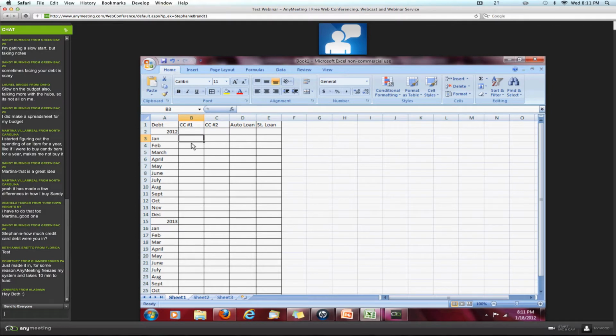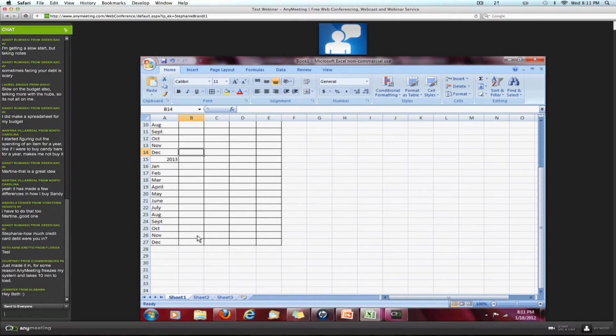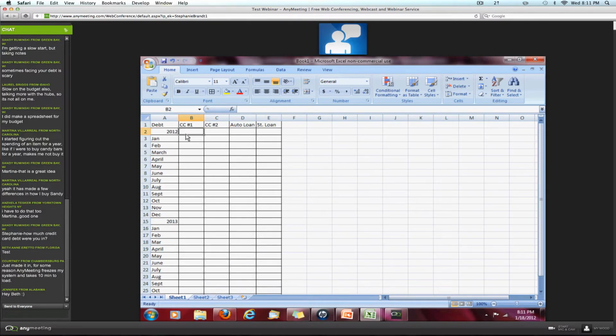But what I do is put every single debt across the top, and then, if I pay the amount that I'm either paying now or going to pay, how long will it take me to pay that off? So, for example, if credit card number 1 has $500, credit card number 2 has $100, my auto loan might have $7,000, and my student loan maybe is $10,000, easily or more.